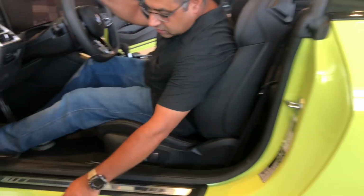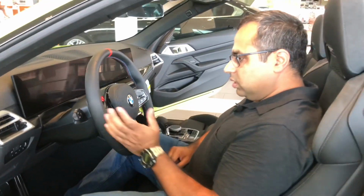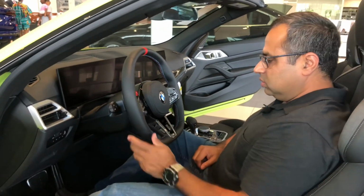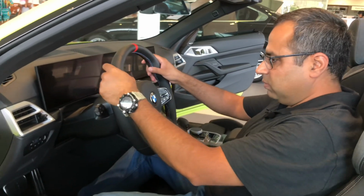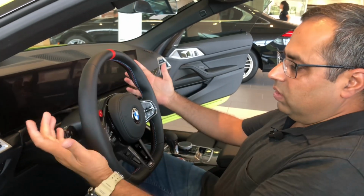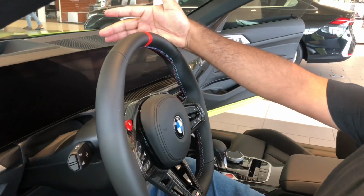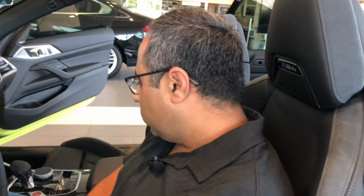And if you come inside, the first thing you notice, it tells you it's M4. And the steering is very comfortable. Seats and steering are very comfortable too, because it comes with soft leather. It has a red label right here. It shows you that you are sitting in an M4.